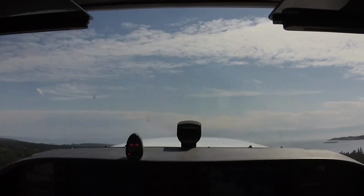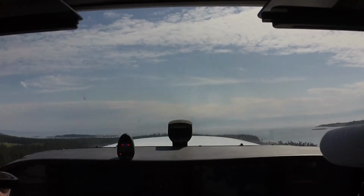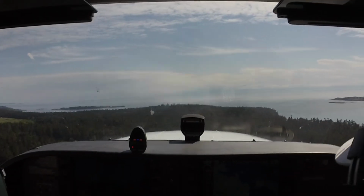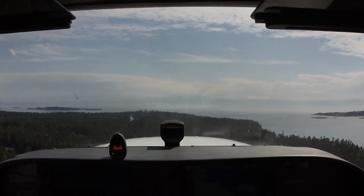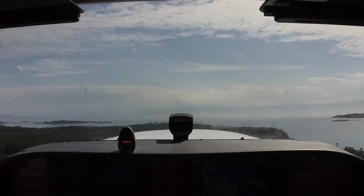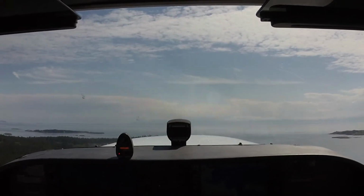We're clear of the trees, so you can lower your nose for 60. And flaps coming up. And then pitch for 10 degrees. Nice job there. It shakes a little bit. We're going to balance things out.